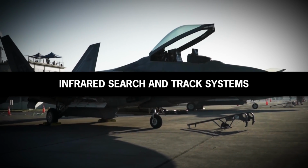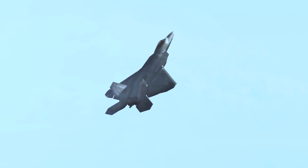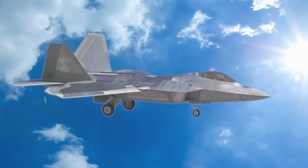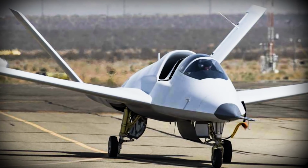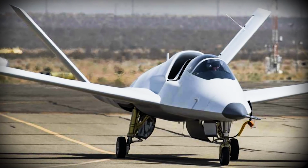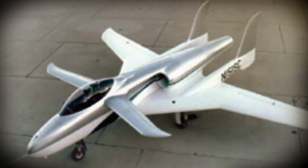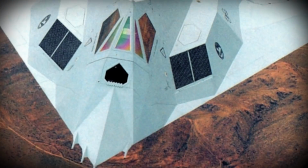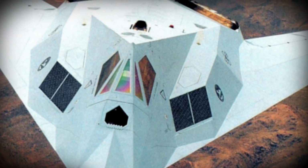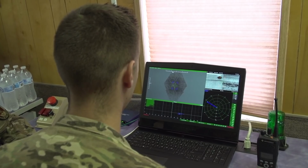Infrared search and track systems. Despite the hype and mystery surrounding the Chrome F-22, this is not the first time U.S. aircraft have been spotted with a similar metallic coating. In 2020, the War Zone reported that Scaled Composites Model 401, also known as the Son of Ares, was seen with a brilliant metallic coating flying above the Mojave Desert. Similarly, a Chrome F-117 stealth fighter was also seen by spectators near other U.S. air bases in 2019. Several leaks indicated that it was used for reflecting laser energy.